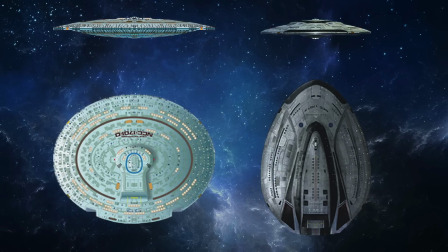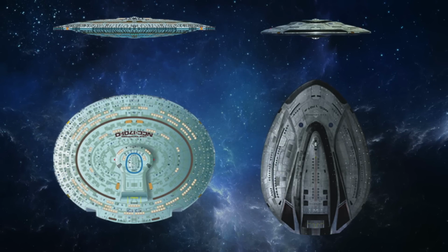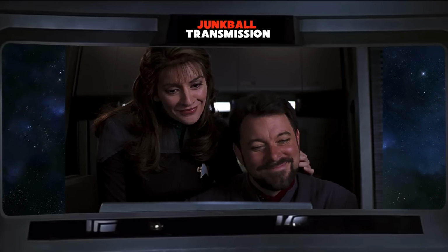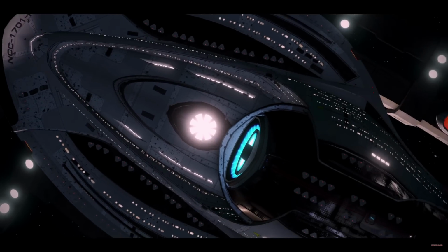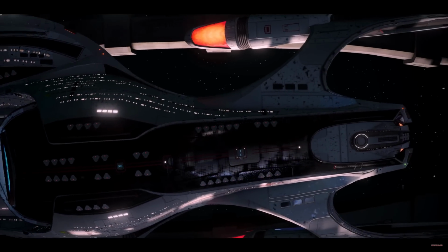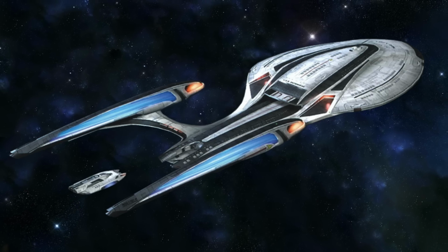Though looking at them from other angles, you'll find that the D's saucer is both wider and taller, which means you can literally fit the F saucer into the Enterprise D. And speaking of fitting things into each other, when we go all the way back to the rear, the Enterprise F features something that we haven't seen on any other Federation ship. Take us in.